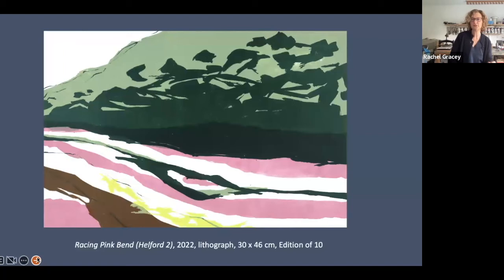Helford. But in answer to your question, I think I do small initially, because they flow on from my sketches to small studies, and then gradually I grow in confidence and just think I know exactly what I want to do, and then I do very large.